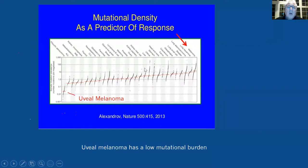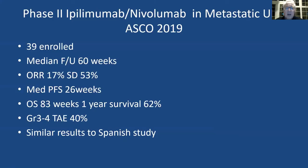Well, one of the reasons for thinking that they may not work that well is that one of the determinants of immune system drugs working in cancer is what's called the mutational burden or mutational density. The more abnormal a cancer cell is, the more the body has the ability to recognize it as being something which shouldn't be there, the higher the chance that the immune system will also recognize it and will attack it. Uveal melanoma has a relatively low number of mutations. So as we can see, this was never going to be as easy a disease to treat as some of the more spectacularly successful treatments with immune therapy. But it has been done.